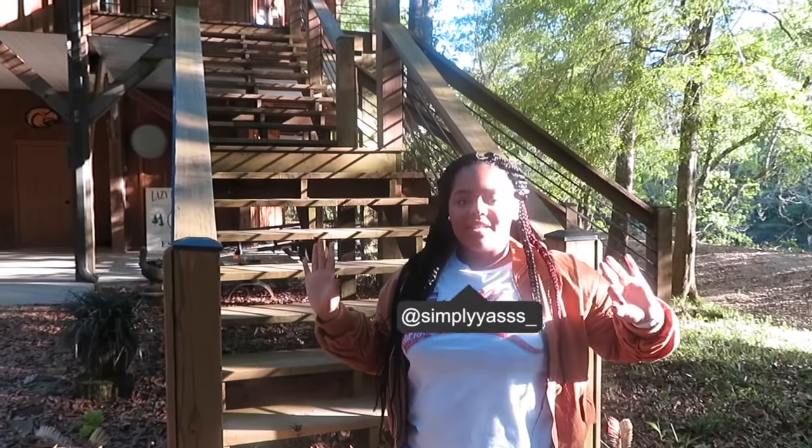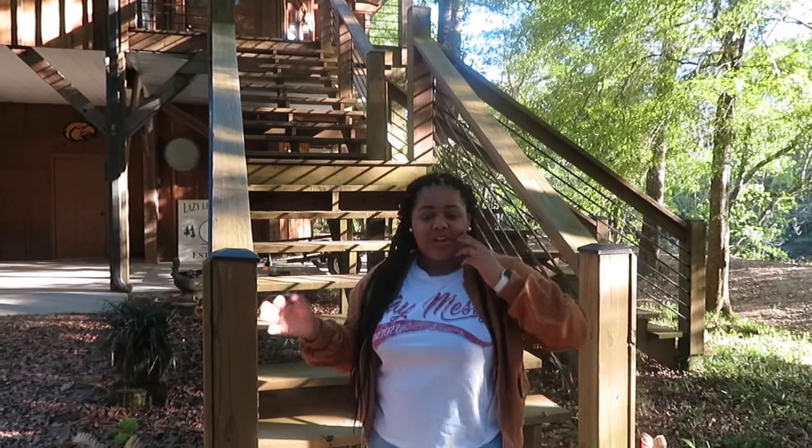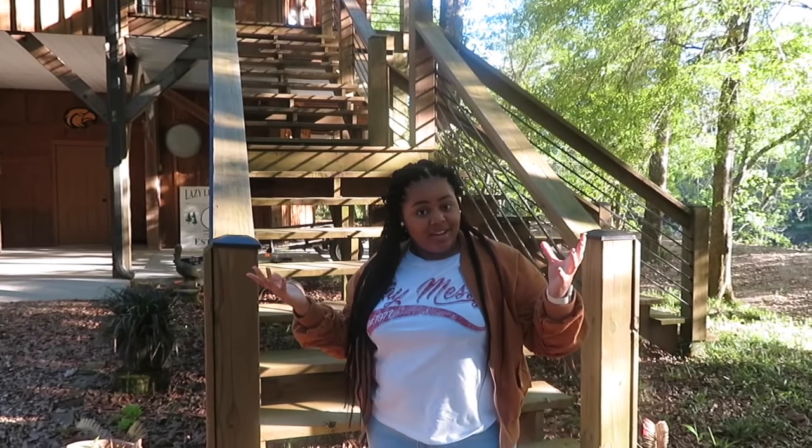This house slash cabin tour is an Airbnb in Moselle. I don't know how to pronounce it, but I'm just going to show you guys the house.